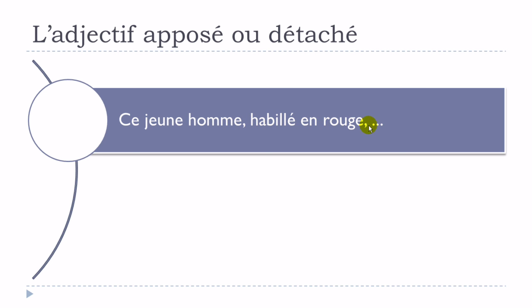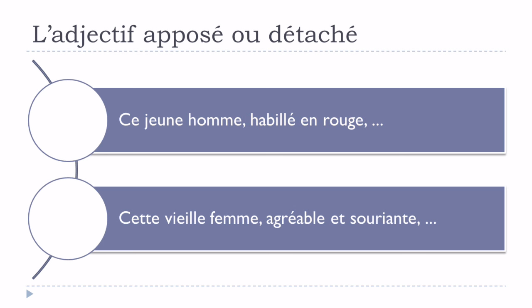Then the comma and the sentence continues. Okay, so we are talking about that and nothing else. Okay. Let's see another example here.